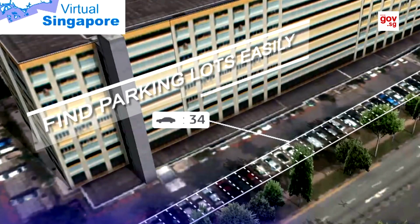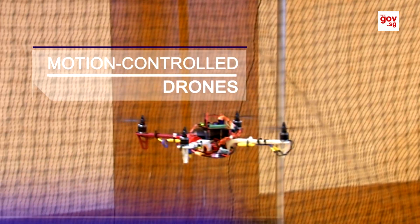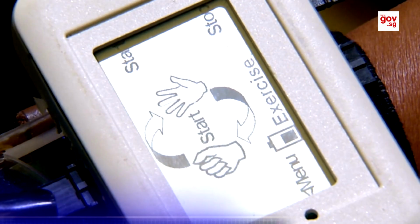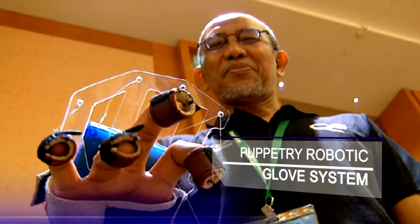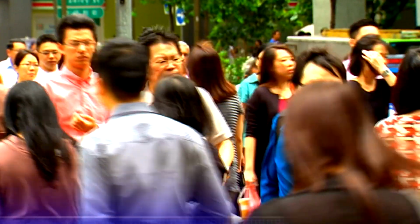seamless. As technology progresses, as there's more and more smart machines and robots, we want to ensure that Singaporeans are the creators, are the programmers, are the masters of robots. We have to do our best to help everyone do well in this revolution that we're living through.